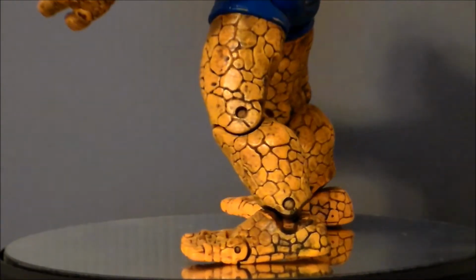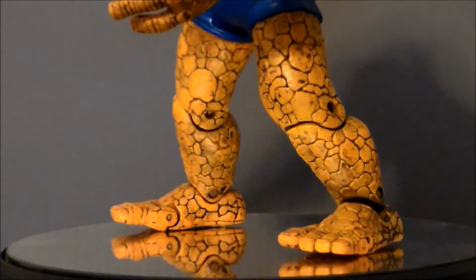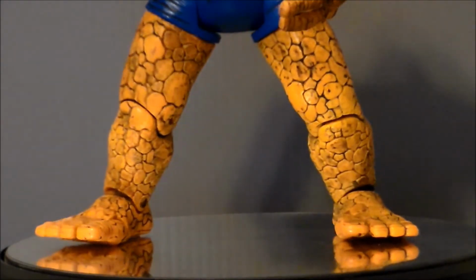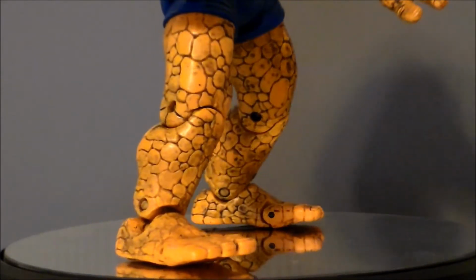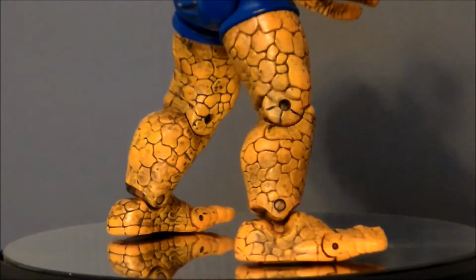And finally, taking a look at the legs of the figure. This is probably one of the weaker points in the action figure because they do look kind of small in comparison to the rest of the body. I will say that he's got some big feet that help him to stand. The ankle rocker pivot is very cool, but they go outward more than they do inward.